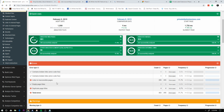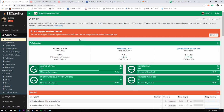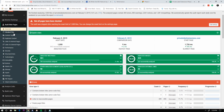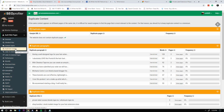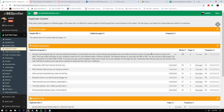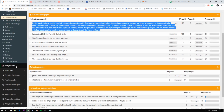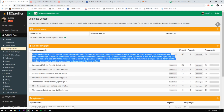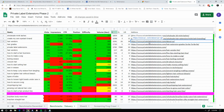You can see any of the major errors are right here. So duplicate page titles, but again, not a lot of stuff. So you can click into these different tabs as well, like duplicate content, duplicate paragraphs. It'll tell us which pages have this, but what we're more interested in, again, is just individual pages. So let's go look at some of the pages that maybe aren't improving. So let's check out each of these really quick.